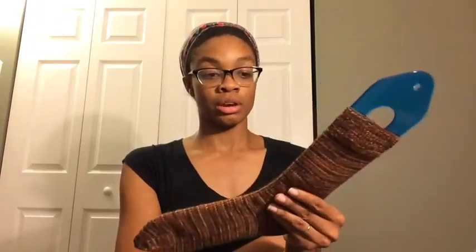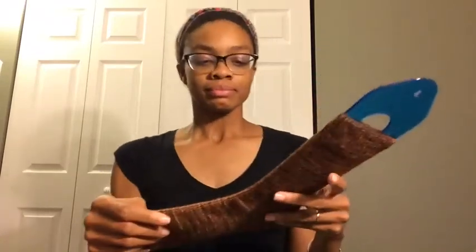I also discovered that I don't like 1x1 rib. I don't like the way it looks. So there's that. And then this whole sock was knit over 60 stitches. I had been using 64 stitches, but I felt like the socks were maybe a little bit loose. So I went down to 60 stitches.